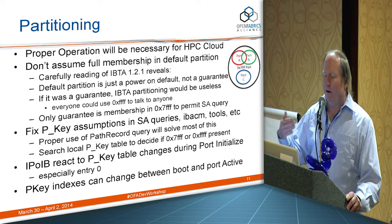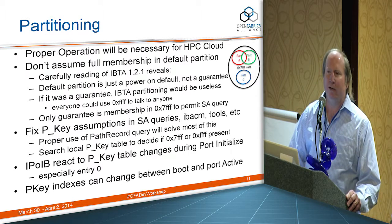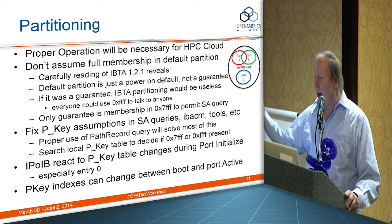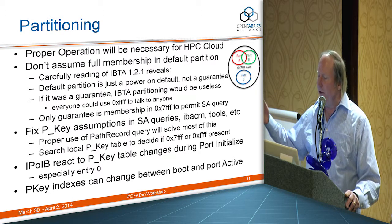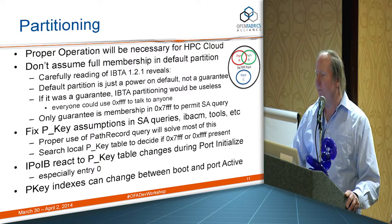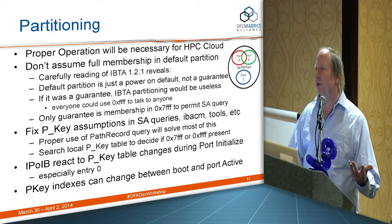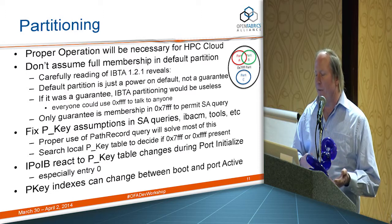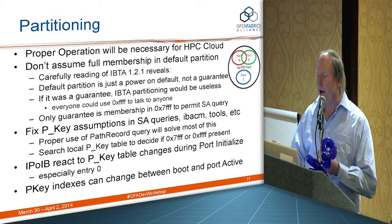But if you read the spec very, very carefully, what you'll find out is that the default partition was just a default for power on. It wasn't a guarantee that you would have every node in the fabric in that default partition. And in fact, if you think about it and look at the simplistic little picture, if you put every device in the default partition, the one shown in black, then anybody can talk to anybody. So there's no security. So why even have partitioning? What the real intent in the spec was that the default partition was there at power on. And if you read through the lines very carefully, you can see, well, look, I got this catch-22.